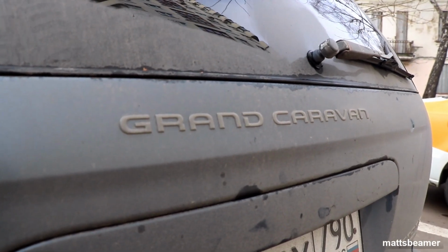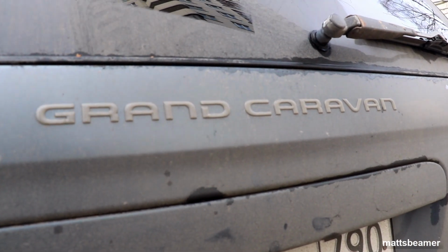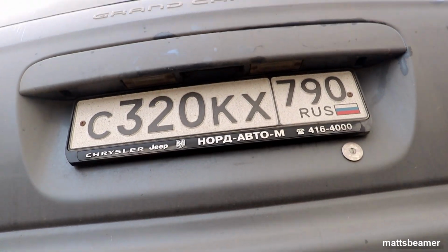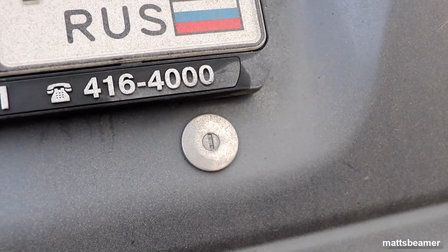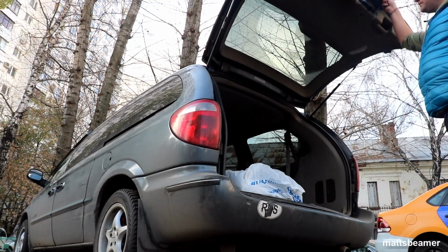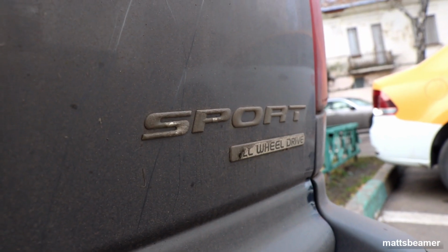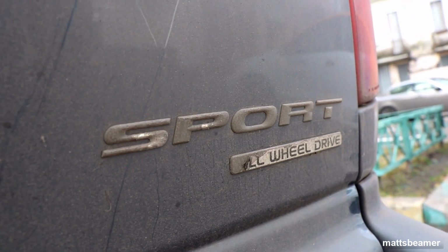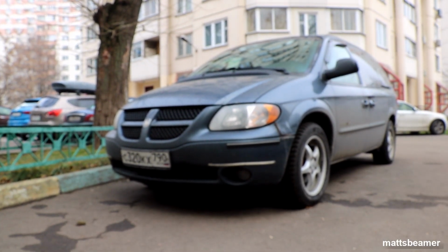The Grand Caravan badge sits proudly on the rear hatch, telling those behind that it is the more expensive long wheelbase model. Above the rear plates, we have two number plate bulbs and the boot release. Under the plate, we also have a boot cylinder lock, which is another way to open the boot. Some cars have a power boot, which opens on the key fob. These badges tell you that this car here has the sport trim level, and it is also all-wheel drive, which is why my friend bought this car, to carry building materials to his country house in the heavy winter snow.